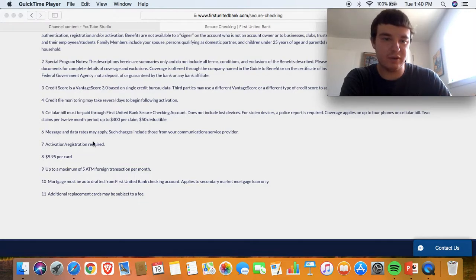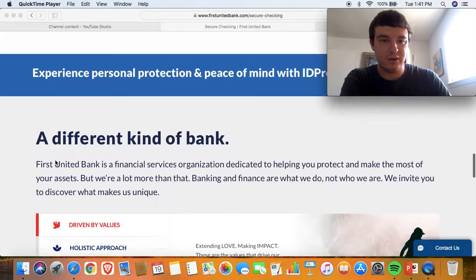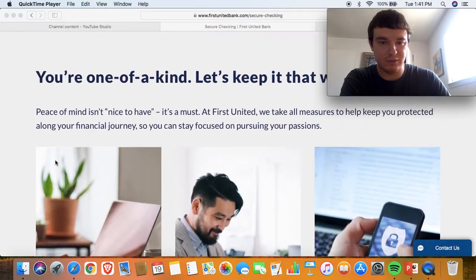So there's the information on that. Message and data rates may apply. Activation or registration required. Okay, replacement debit cards, $9.95 per card. 5 foreign transactions. Mortgage must be auto draft through First United. We already read that. Additional replacement cards may be subject to the $9.95 fee. Okay, so that is the middle one.